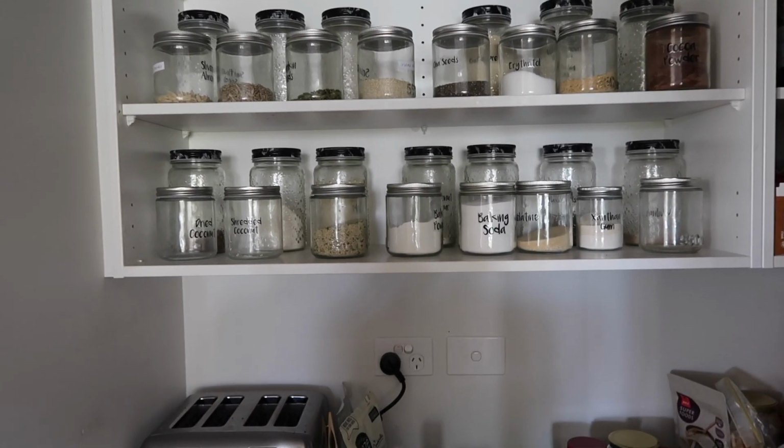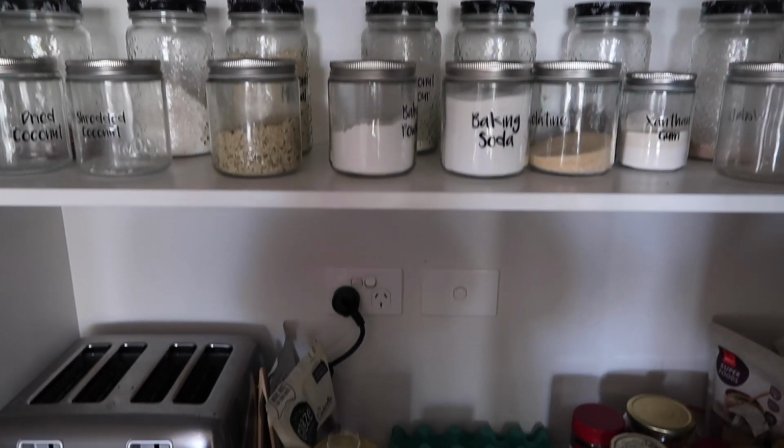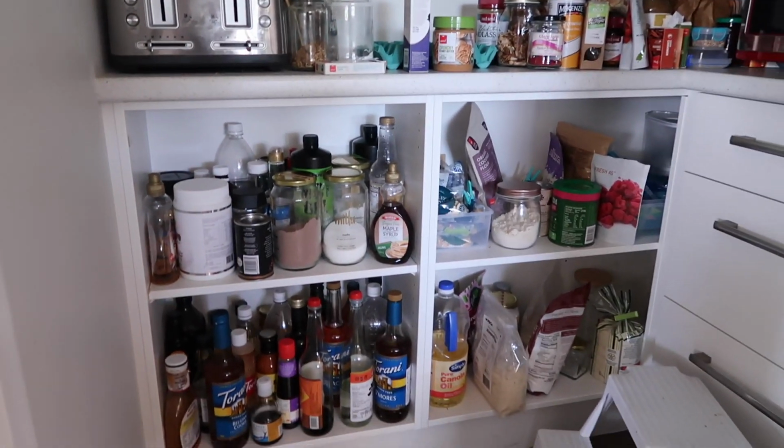When I first moved into my house a couple of years ago, my pantry was really nice, pretty organized, pretty tidy, and between now and then, things have gotten quite bad. It's just chaotic. Part of that is there's not really a big system. I don't have enough containers for everything. So I've got packets, I've got stuff in containers. It's just a mess, if I'm being honest with you.